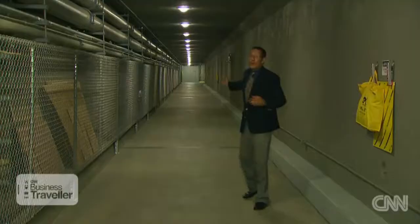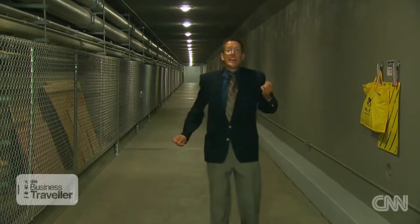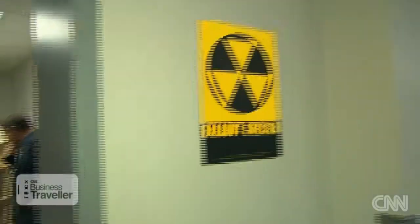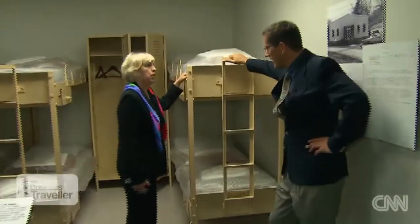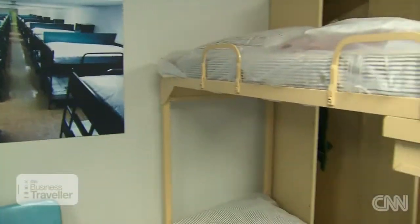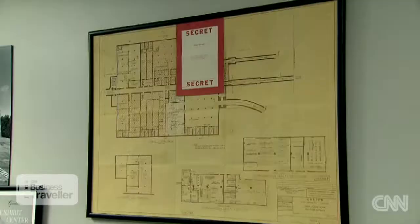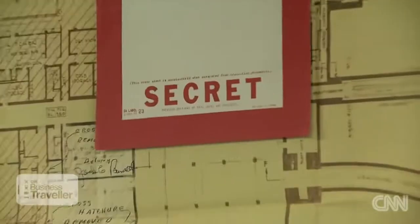Here they would store everything that 1,000 people would need to stay here for who knows how long. In the Cold War days, Linda Wall was a cocktail pianist. She always suspected there was something more to the Greenbrier than just vacationing travellers. It was only after 1992, when the bunker's existence was exposed, that she became tour manager.